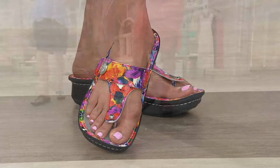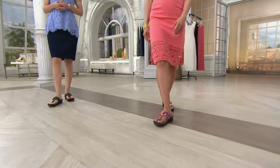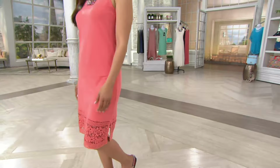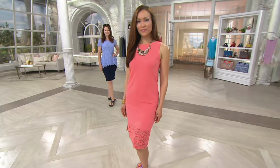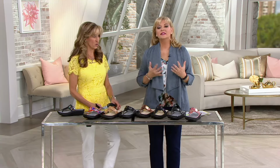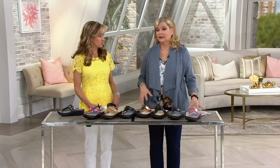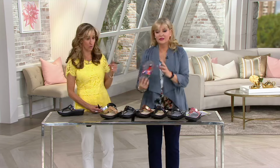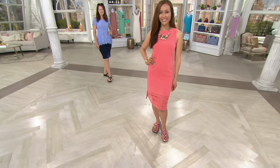Can't go wrong. Sheila, let's send her on vacation, and you know how that works. Years ago, you used to be able to afford to take a practical piece of luggage just with your shoes. Today, you can't do that. No. So you've got to pay for it. Yes, exactly. So look at the shoes Sheila has on. Think about how many different outfits you could actually pack to go with that one pair of sandals. Wouldn't that be perfect? So now you don't have to worry.